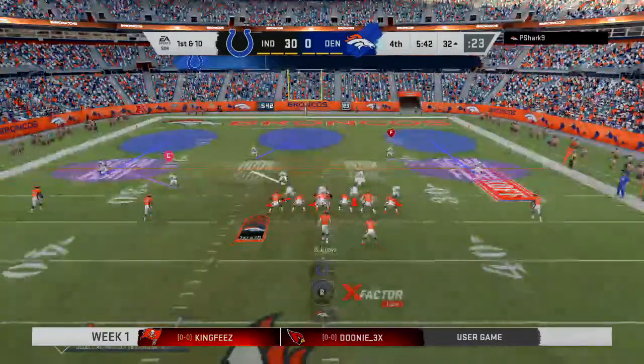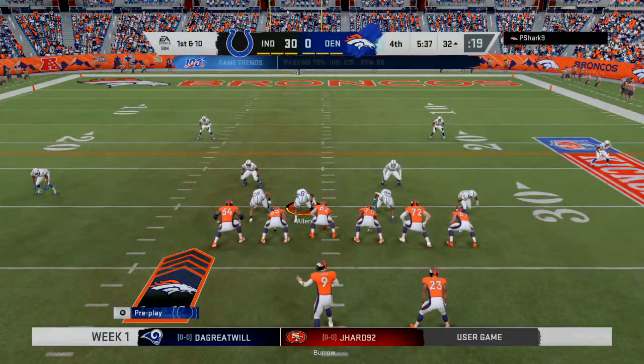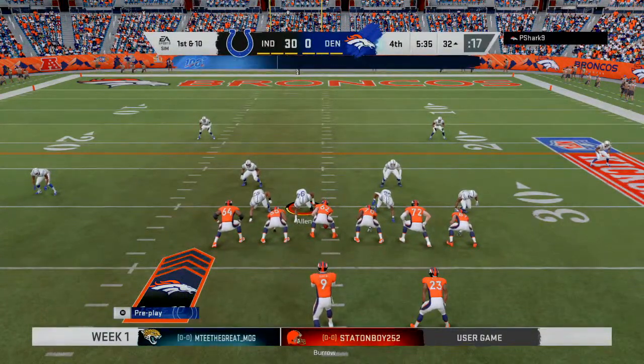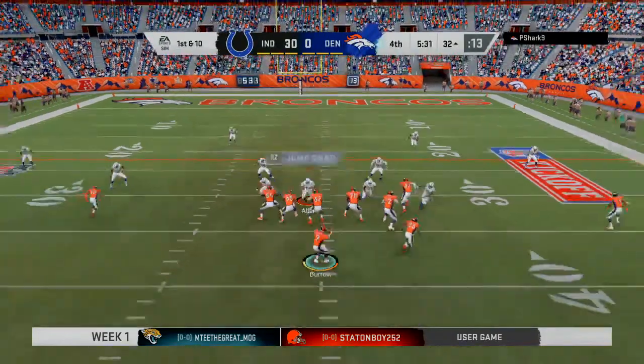From the 32 now, here's 1st and 10. Set the tone, defense. Set the tone, defense. Let's go. Hey, orbit. 58's the mic. 58's the mic. Know your job.